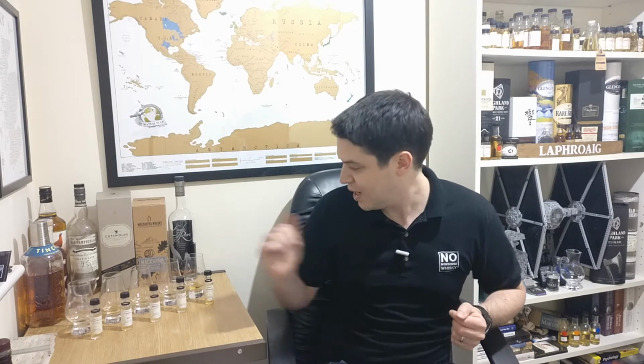This little collection I've put together here are whiskies that I don't feel like I'm ready to properly review yet because I haven't got hold of a bottle yet. As you'll see, these are all very affordable and available. But these are little drams that I get in my monthly subscription service, which is the Dram Team.